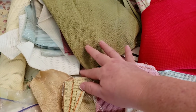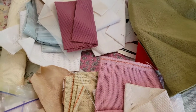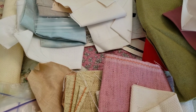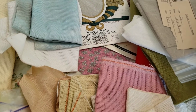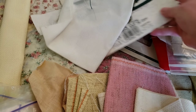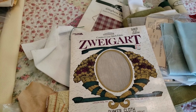This, I'm not really sure what fabric this is. It might be an Evenweave. I'm not really sure. Looks like an Evenweave. It's rough. There's a little piece of burgundy. I found some silk gauze that I didn't know I had. The smaller pieces here, that's Hardanger. This is Hardanger.